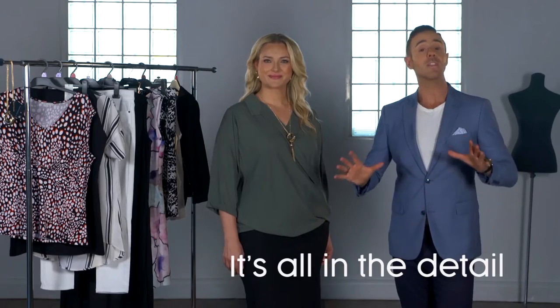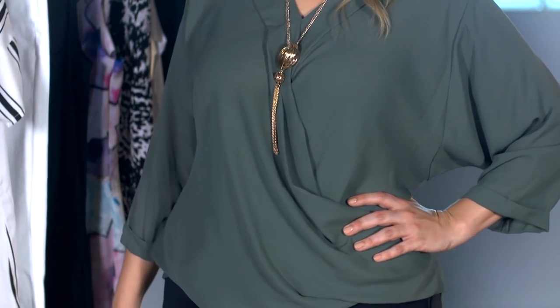Women write to me all the time, asking how to dress to help hide their tummy. Well, today I have three tips that will ensure your problem area is no problem at all. It's all in the detail. Look for a top or a dress that has pleating, ruching, or gathering details, much like this top. It will keep your problem area looking really busy and totally hide your tummy.